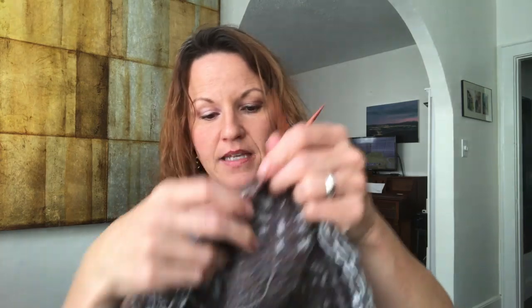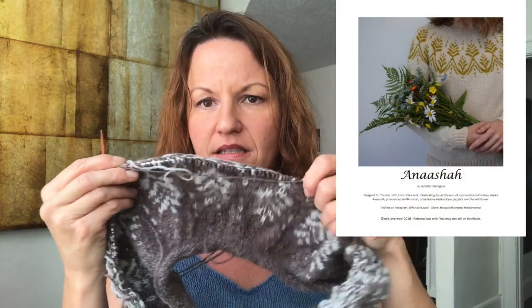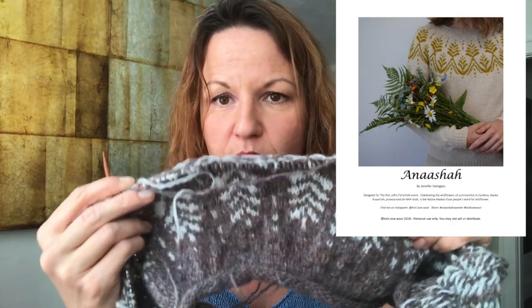All right, my other work in progress that I've been working on just a little bit, I haven't made a whole lot of progress since I showed it to you guys last, is my Anasha sweater by Jennifer Steingass. It's a very nice, simple, yet elegant yoke work sweater, top down, knit in the round. I've hardly made any progress because of the other things I've been working on.